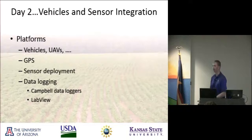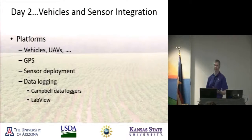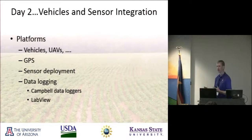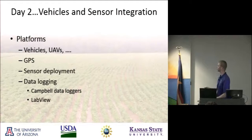The next day, we really talk more about vehicles and integration of these, thinking about different types of platforms. So we'll overview strengths and weaknesses of different platforms. We briefly touched on the ground-based vehicle and the UAV. There are many, many different types of platforms, and so we'll touch on strengths and weaknesses of those and focus then on sensor deployment, how these are actually deployed into the field, getting data, and the data logging.